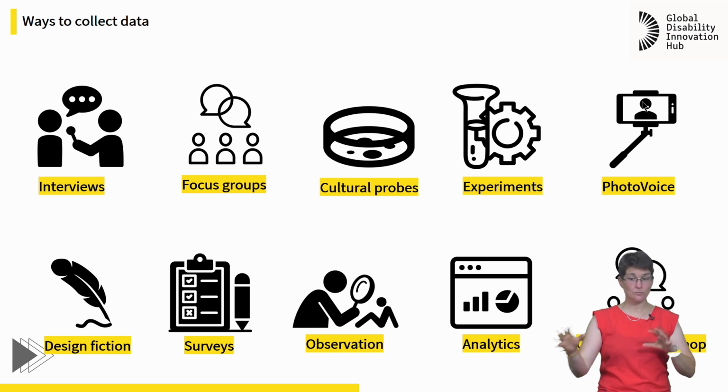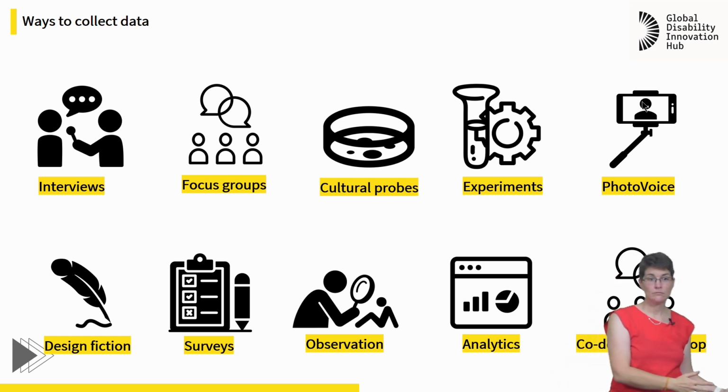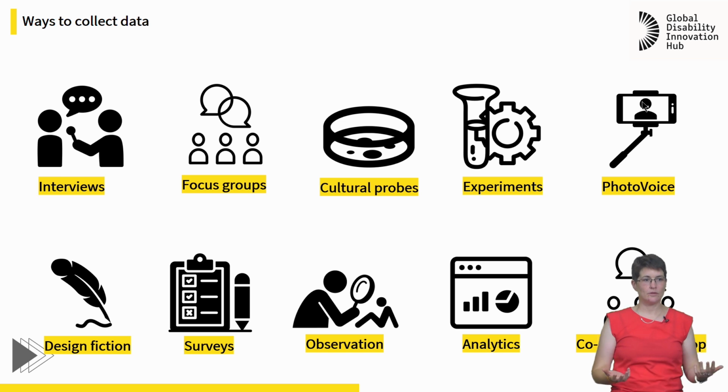We might want to test different populations, like you said. So, do hearing impaired people use mobile phones more than blind and partially sighted people? The issue with experiments, of course, is they normally have to be controlled. The opposite of that is going out, in the computer science world.